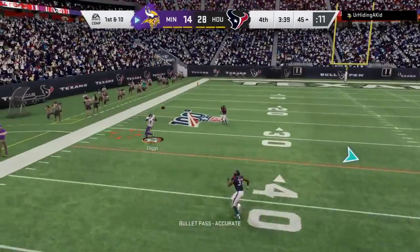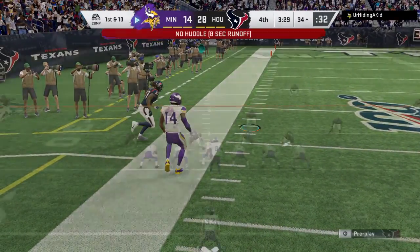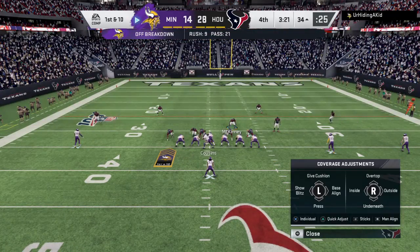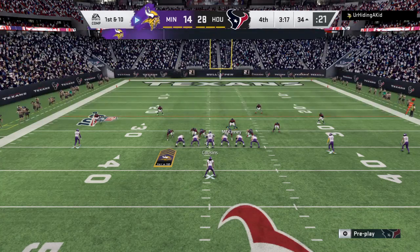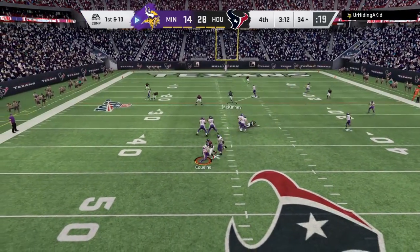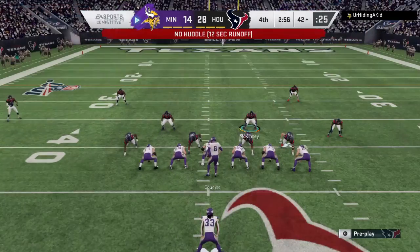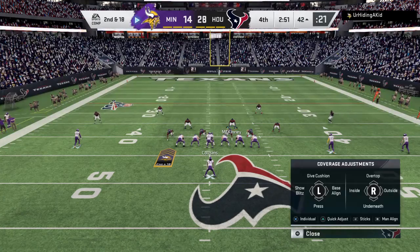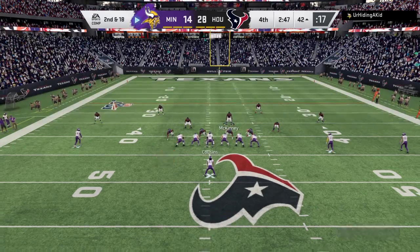Throwing is Cousins. And he's got his favorite target yet again. It's complete. It's a gain of 11 as the Vikings pick up the 1st. So signs of life in what's been a dormant offense in this 2nd half. Here's 1st and 10. To throw, Cousins. Nowhere to escape, and he goes down. The lightning rod, J.J. Watt with a sack. So that complicates things a bit here. 18 yards to go now on 2nd down.